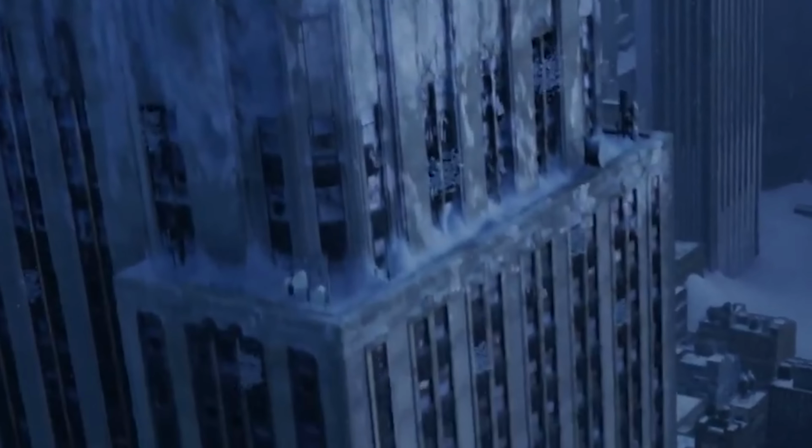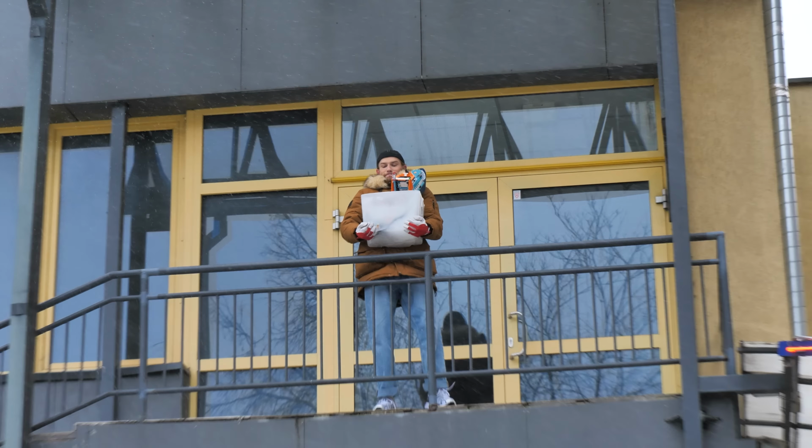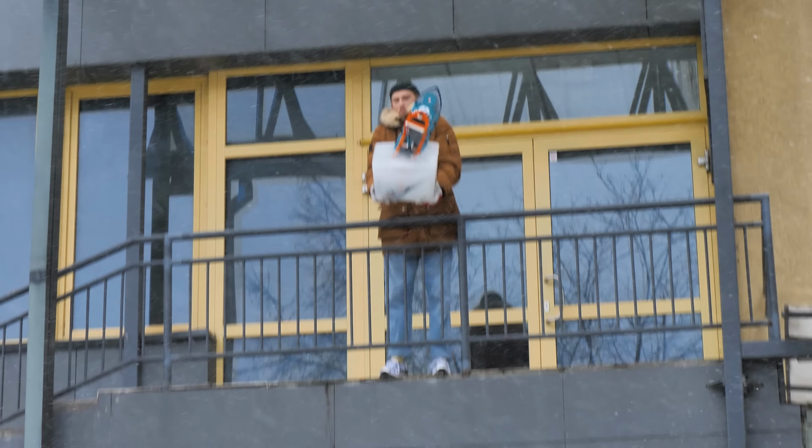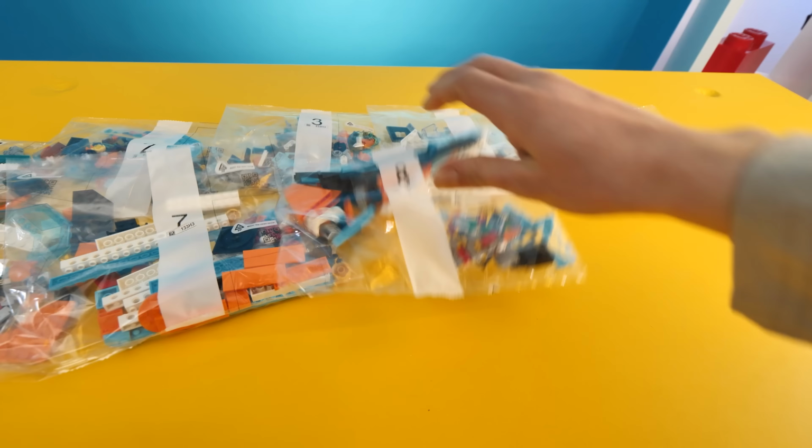And if you guessed that we're gonna simulate all sorts of freezing natural disasters, you're wrong, partially. Because apart from freezing it in a huge block of ice, we're also gonna drop it from like 200 feet. But first things first, let's build this thing.